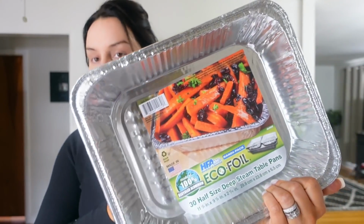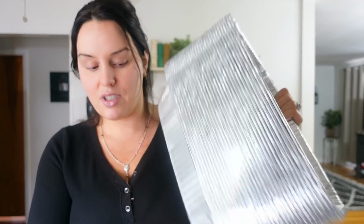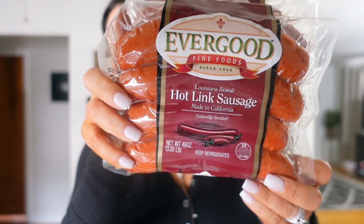Feta cheese, because I ran out and this lasts me forever, and I like to put it on salads and sides and stuff like that. We got some foil cooking pans just for convenience because we don't have a dishwasher and I don't want to wash dishes. We picked up these hot link sausages. These are Louisiana brand. Leo loves these. For half a link, it's 180 calories, 16 fat, 1 carb, and 7 protein. So remember to double that if you're going to eat a whole link. But Leo loves to have these as a protein.